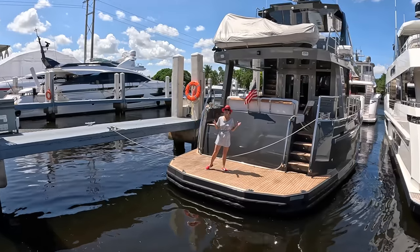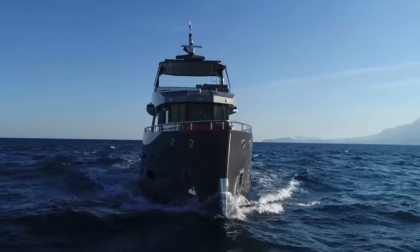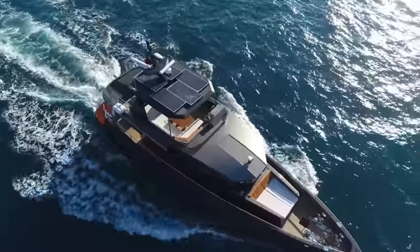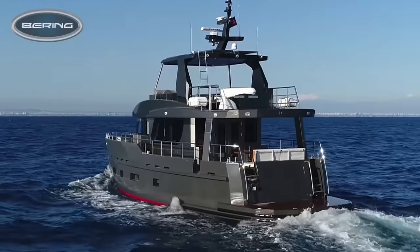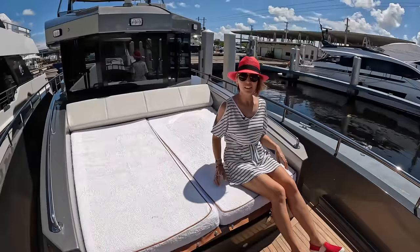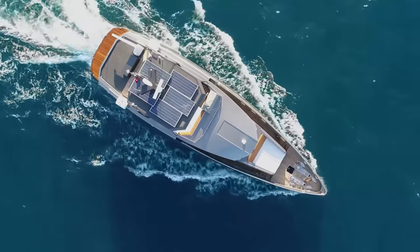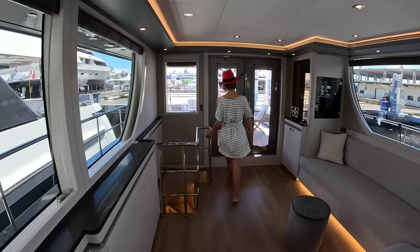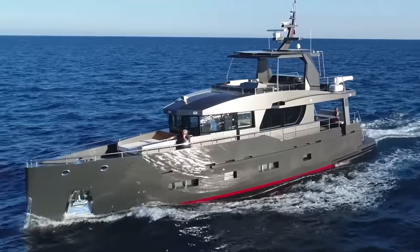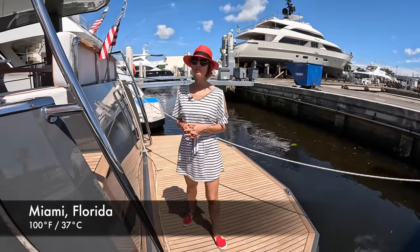Yes, we are on board of another Bering yacht, and this one is for sale in the United States. Welcome aboard the 2019 Bering 70.